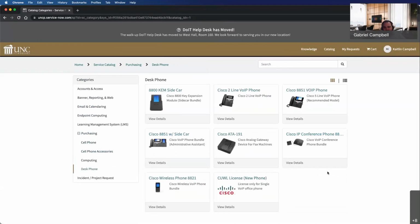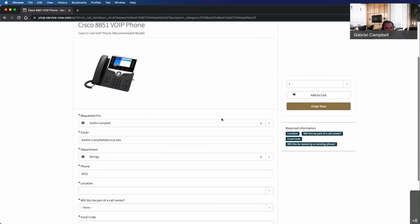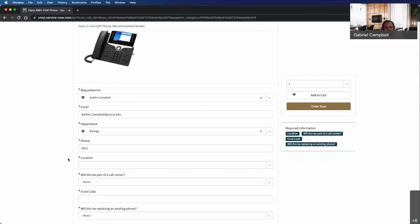And let's say that I did want to order a desk phone. Let's say I want this one because it's the recommended model. All I would do is just click it. And then I would verify the information here. By default, it will fill out whoever you're signed in as. So if you're requesting it for yourself, that's fine.